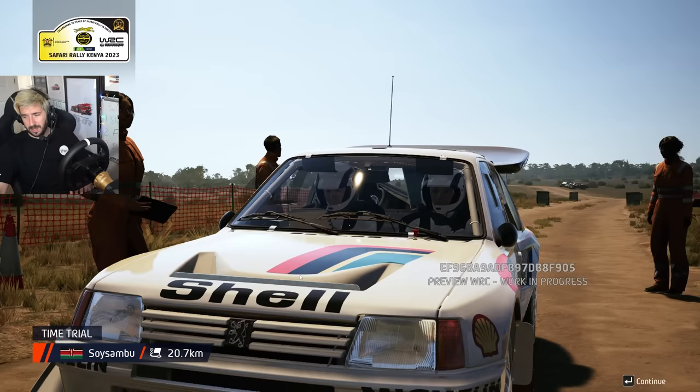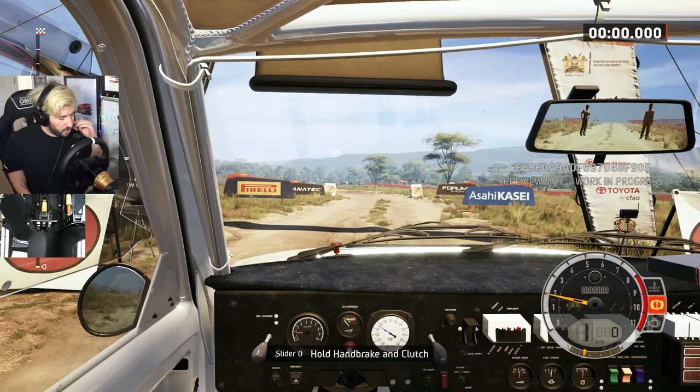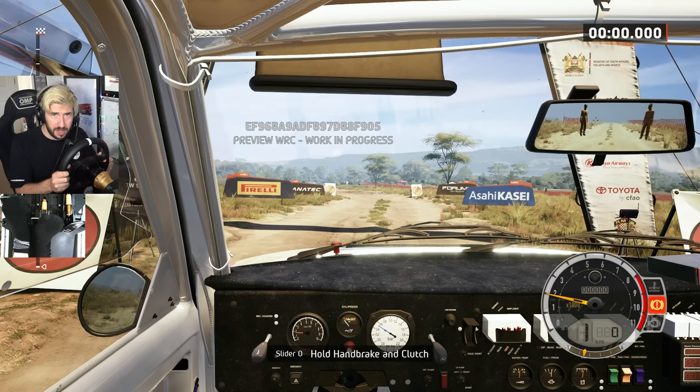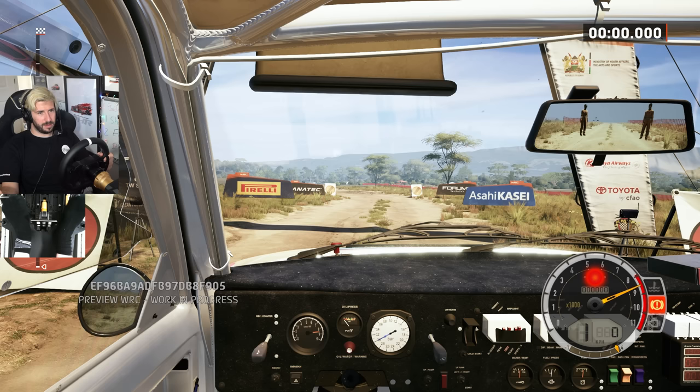Oh, it sounds angry. Start slight left, 150. Good luck. Okay, so we've got 20 kilometers of some of the most difficult stage in the world in front of us, and we're driving probably one of the most difficult cars to ever exist in rallying. Okay. This is going to be a rocket, isn't it?